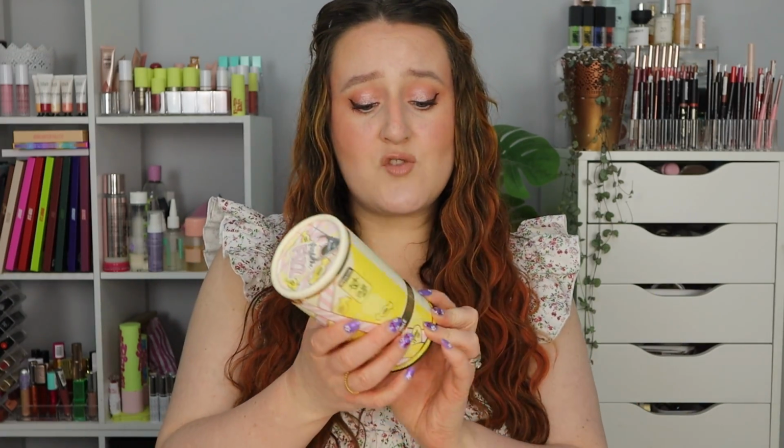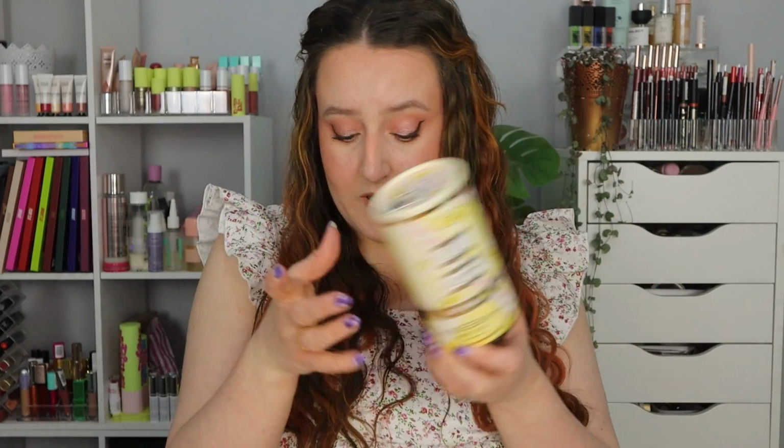So, I mean, I like this packaging, but what do I do with this now? I suppose I could put my eyeshadow brushes in it. I mean, I've got a tub for my eyeshadow brushes. I don't know what I'm going to do with this. I might just throw it away. Is this recyclable? It is recyclable. So that's something at least. So I feel like all of this is quite a lot. But it's recyclable, so we don't mind that.